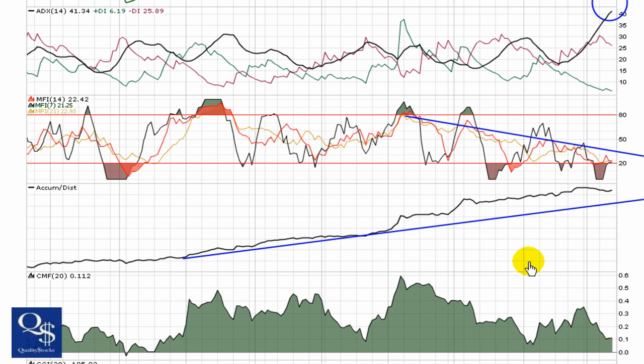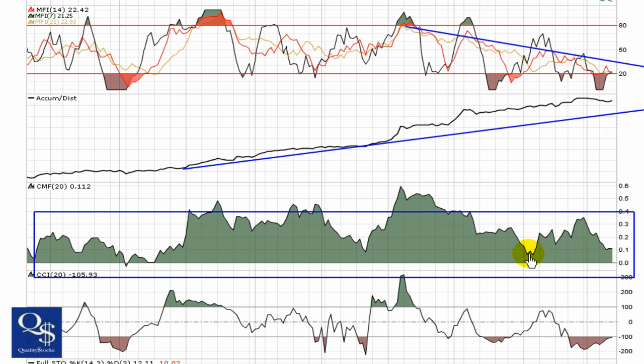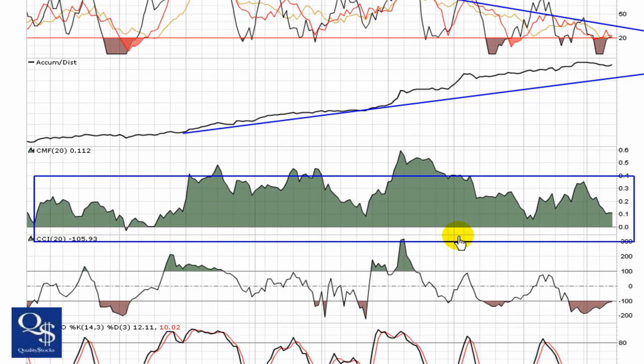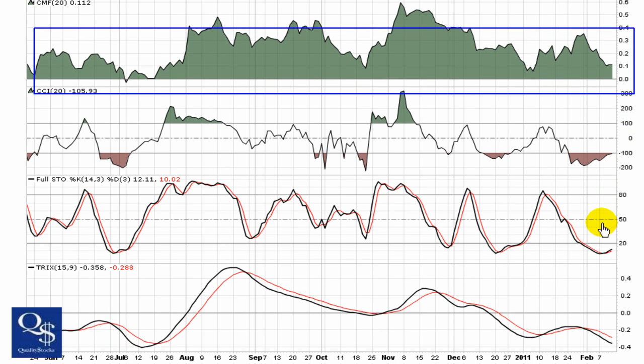Great uptrend overall in the accumulation distribution. Chaikin money flow, basically held in the green the whole time, telling you buying pressure's still been coming into this stock. Bottom feeders are going to look for that break of -100. You can see it's trying to flatline right out, trying to break its way through. So we're going to pay attention to that, see if it's going to poke back up above -100.